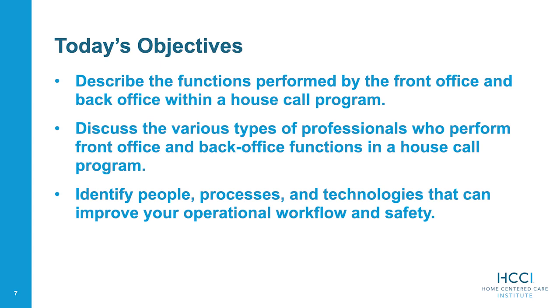In terms of today's objectives, we are going to be really getting into the nuts and bolts. We're describing the functions performed by the front office and back office within a house call program, discussing the various types of professionals who perform those duties in the house call program, and we're going to talk about the people, the processes, and the technologies that can improve your operational workflow and your safety.